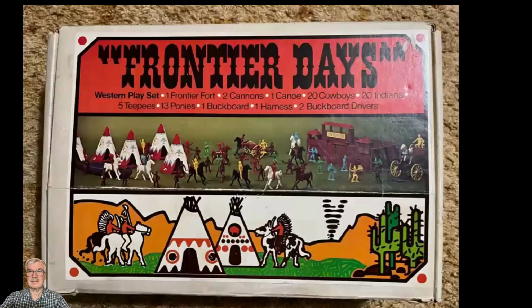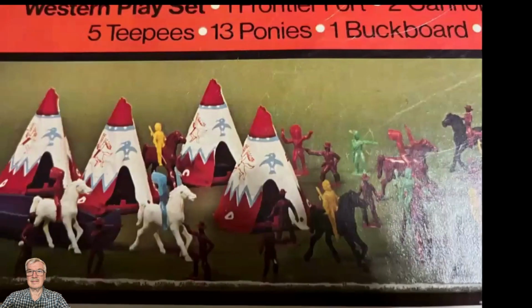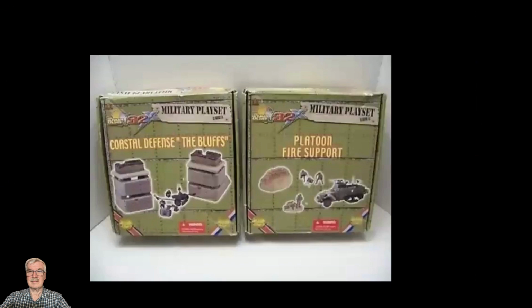I came across this one. I'd never ever seen one before, and everybody I show it to, they've never heard of it, never seen it. What's spectacular about this in my mind is it's made in Canada. Of course, that wouldn't mean much to you guys, but yeah. So the figure there, it's not quite a copy of the Marx ones. Well, maybe it is. I don't even know where the figures came from. The tents are really neat.